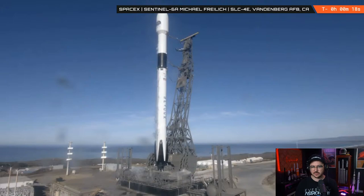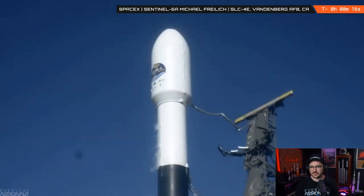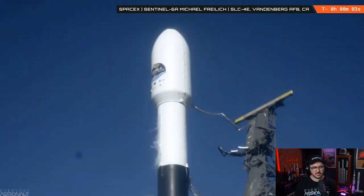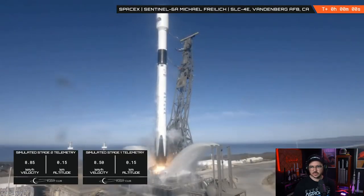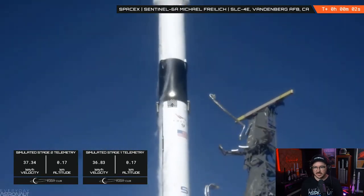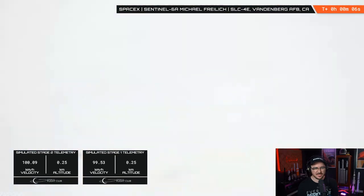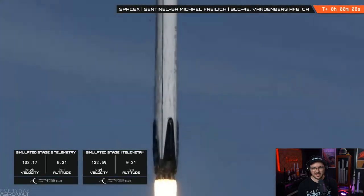Falcon 9 is configured for flight. T-minus 15. Let's see it, baby. 10, 9, 8, 7, 6, 5, 4, 3, 2, 1, 0. And liftoff of Sentinel-6 Michael Freilich, continuing a legacy of ocean observation and international collaboration to benefit all humanity.